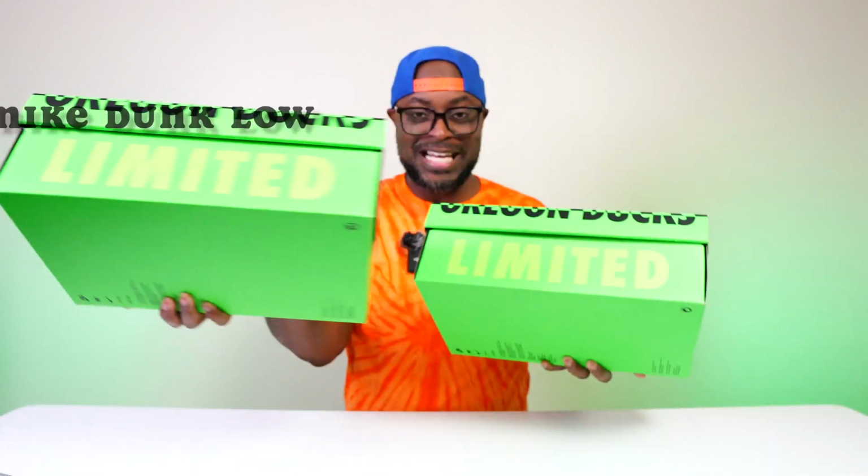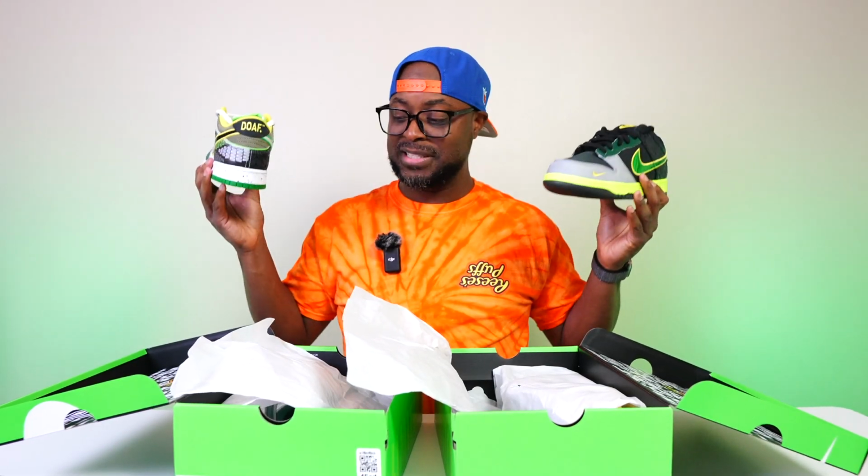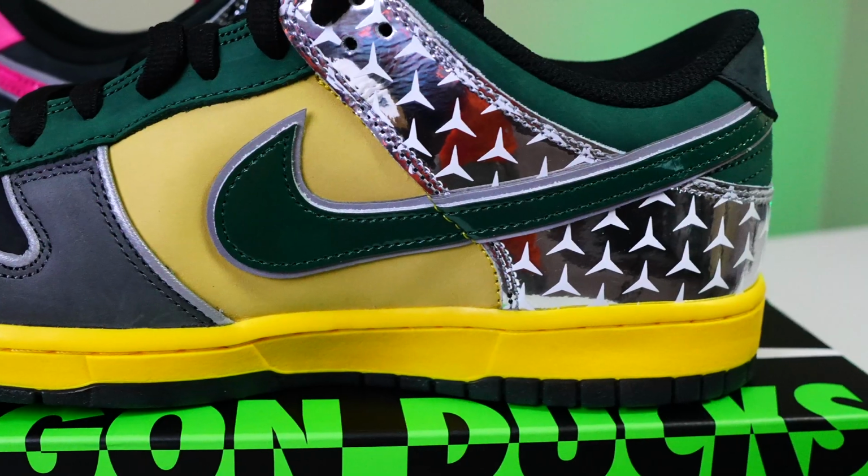I got two boxes in my hand here. And you see limited and limited. These are the Nike Dunk Lows and the What the Dunk. Guys, I'm just trying to ball on a budget, but these shoes were extremely expensive, and I can't keep both. So I'm gonna need you guys' help today.